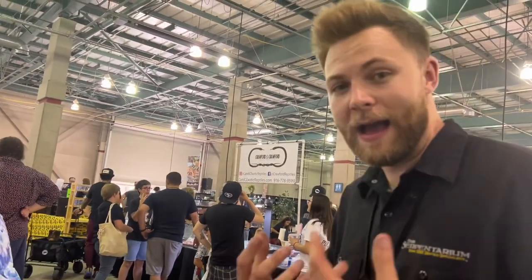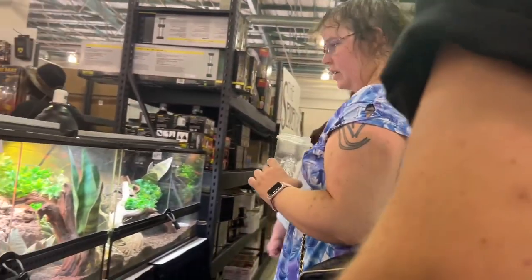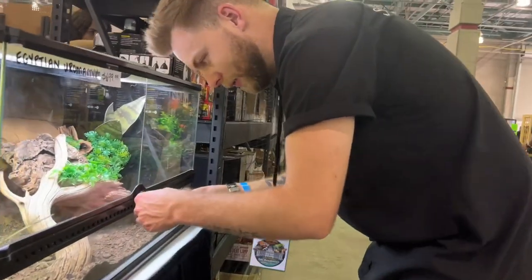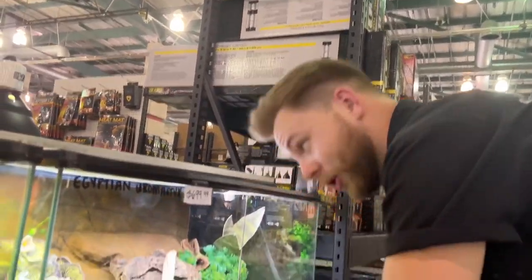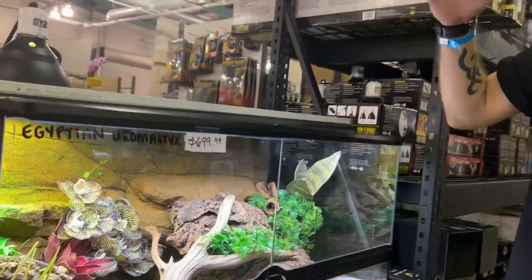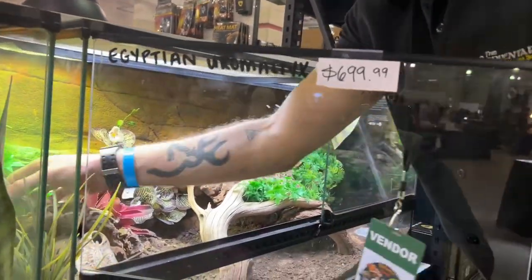The cool thing about the Egyptian euros is they get absolutely massive. Are you gonna show me right here? Yep, we're gonna slide in right here. So right now, I want to buy this thing so bad, dude, for this price. Drew, the owner, he actually has one himself, and it's already full grown. That thing is no joke. Damn. But this dude is super cool.